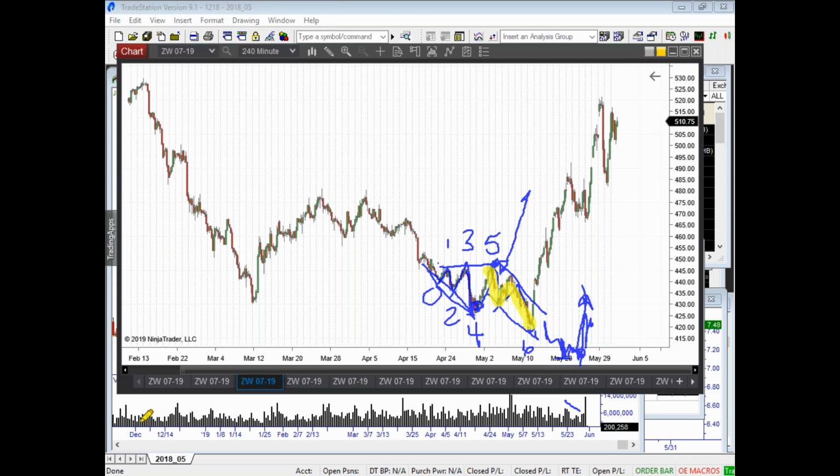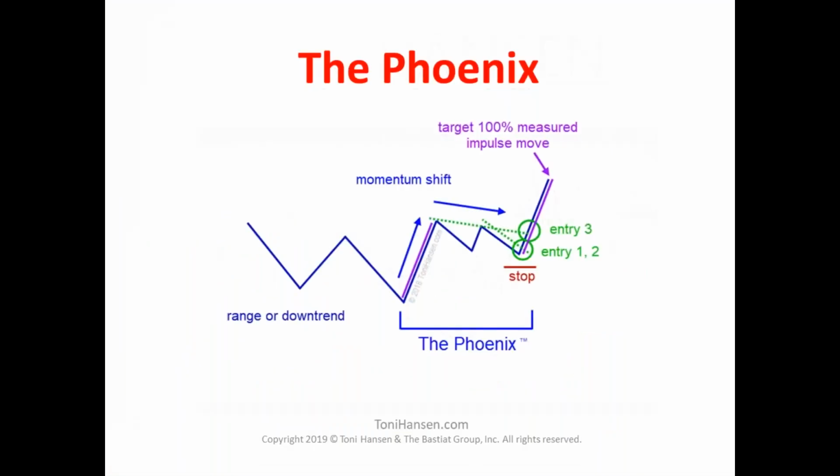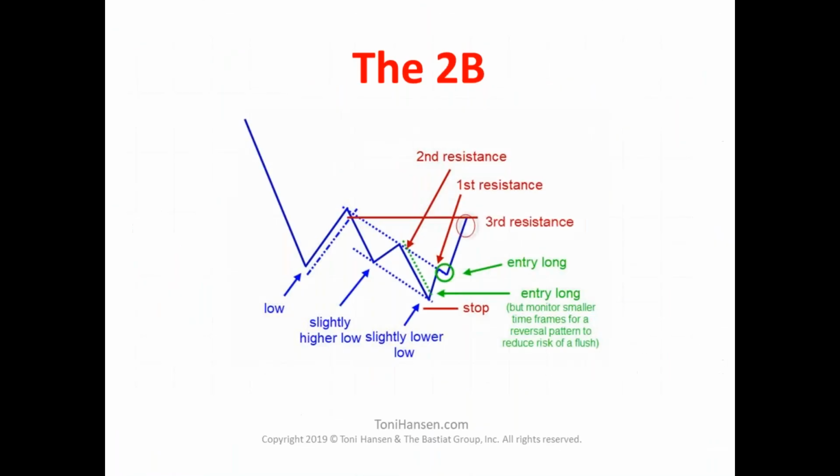So let me show you the 2B pattern. I'm going to make updated slides for the 2B too. I just don't have it done yet. I know the updated ones are even more noisy than the last ones, and that's just because I include so much more information on them. Let's see, where's my 2B? Here we go. So see 2B: clean, two-wave move, overall channel shifts to a lower low.